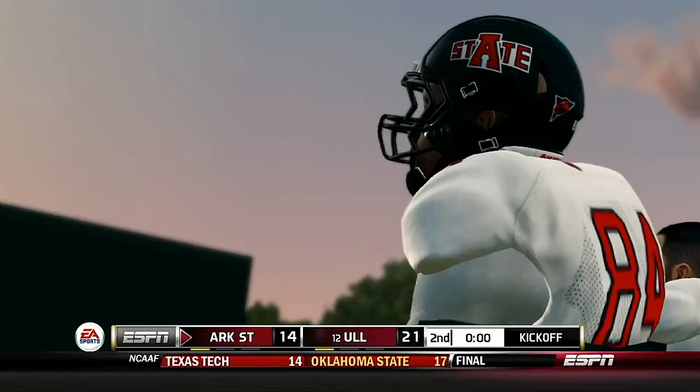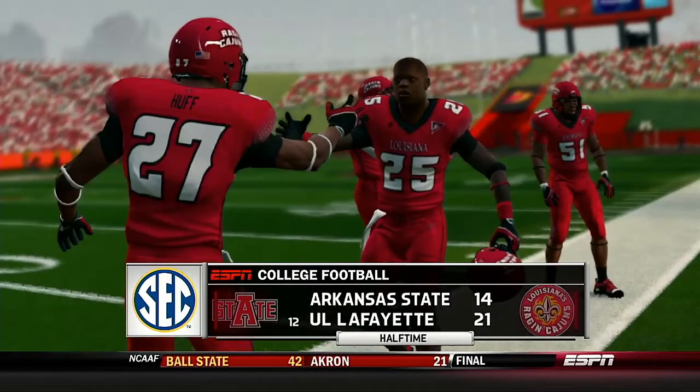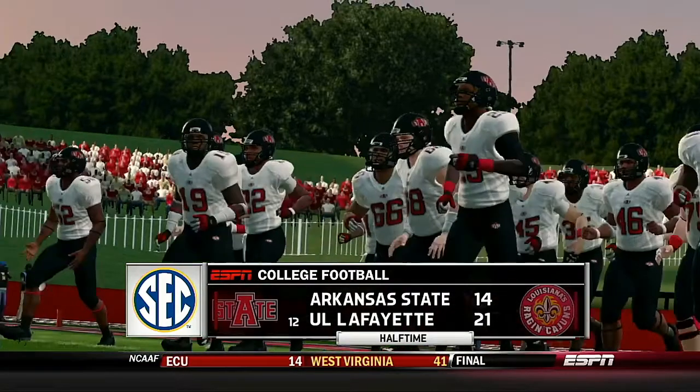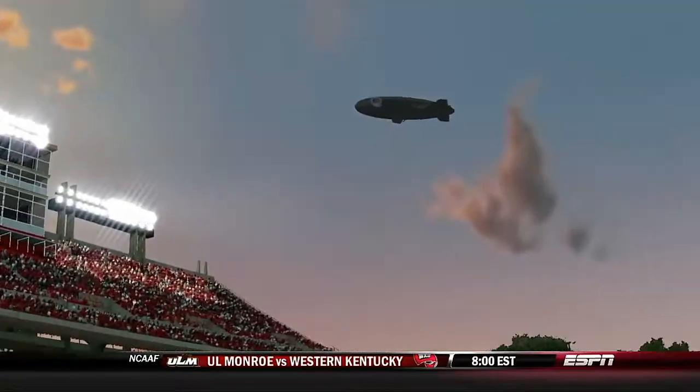Well, Brad, right now this offense is hot, and they also took advantage of some mistakes there by the defense. The score now, 21-14. There's been no lack of scoring here as we've reached halftime. The score, the Ragin' Cajuns lead, 21-14.